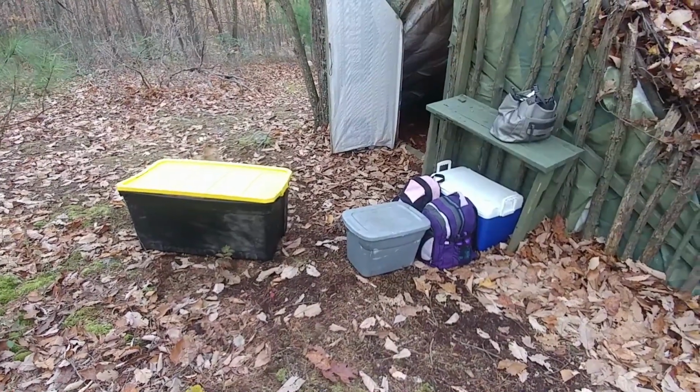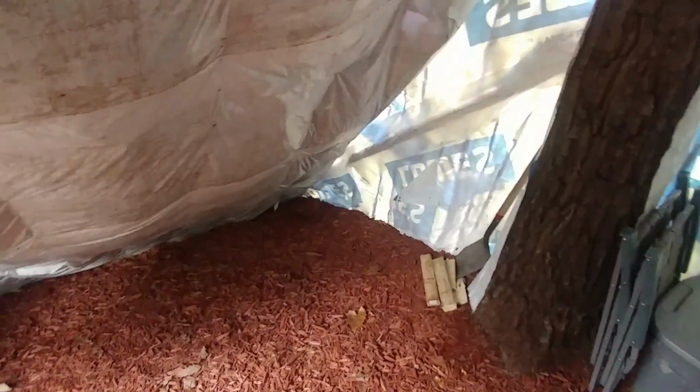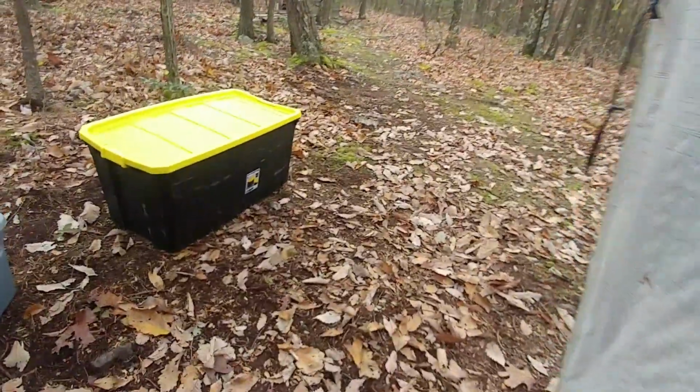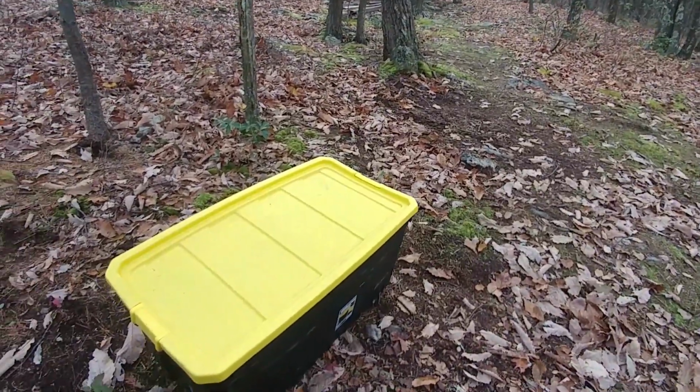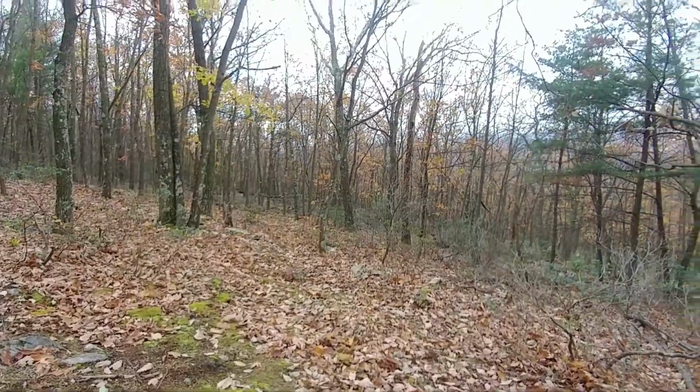Alright guys, we got everything packed up here in our totes. Back in the cooler. Air mattress is deflated and back in the tote. Another trip done, guys. So we're gonna get this towed out to the Jeep and start heading for home.